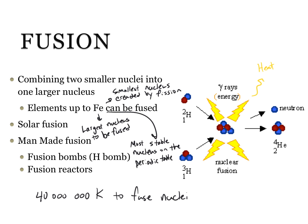Now, the one way fusion has been made useful, I guess, if you want to use that word for humans, is the fusion bomb, also known as the H-bomb. And in order for this to happen, once again, fusion needs really, really high temperatures. And what they found is that if they can couple a fission bomb with a fusion bomb, the fission can produce enough energy to cause two nuclei to fuse together. And so you've basically got a fission-fusion bomb, also known as the H-bomb. But besides that, there really is no practical application for nuclear fusion at this time.